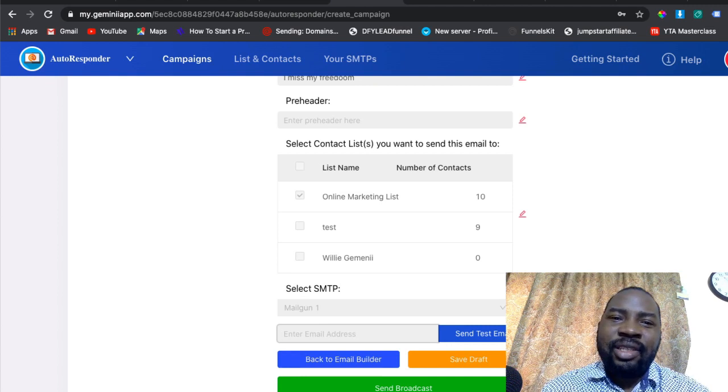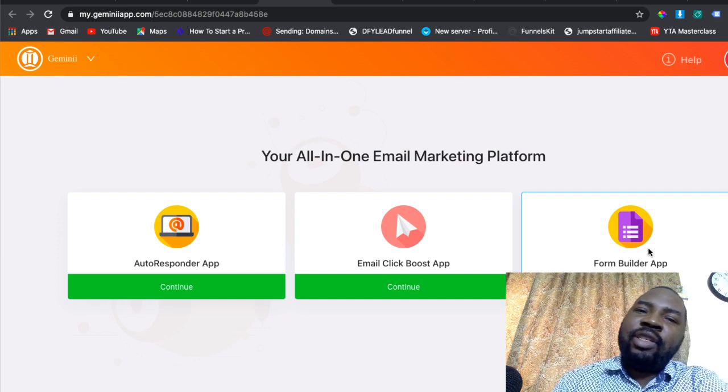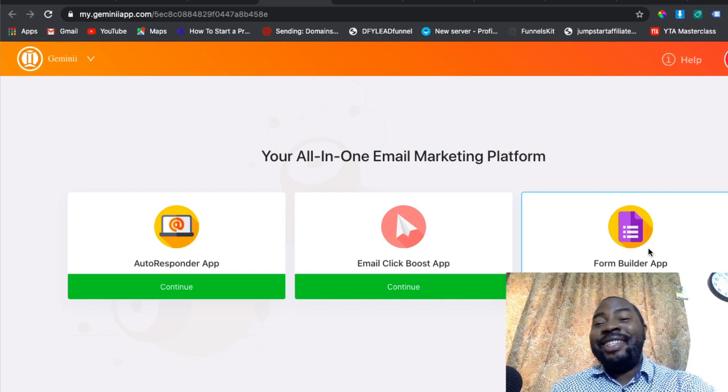The other part of it is the form builder. You put your forms, which you can use to collect email addresses that you can send to inside Gemini. I also put the demo on the training page, the sales page, if you want to see the demo from Jono himself. This is incredible.